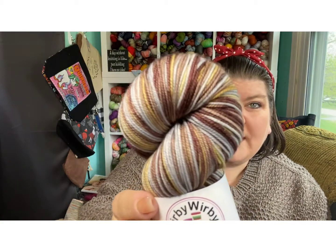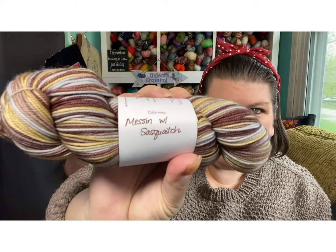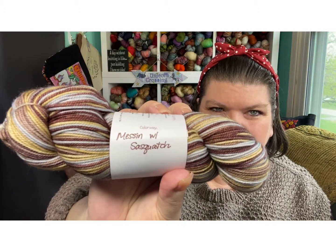So I got Sport Weight, Messing with Sasquatch. And I cannot wait to knit him a pair of socks and then tell him the story. I think he'll love it. There we go. Messing with Sasquatch. There we go. Go figure. All right. So that's acquisitions.